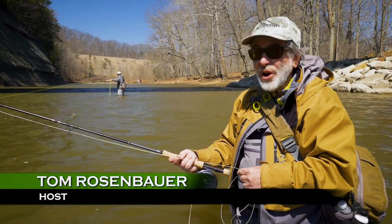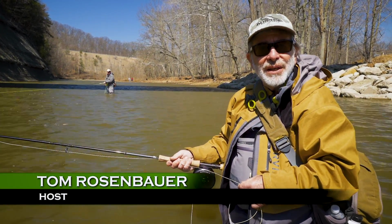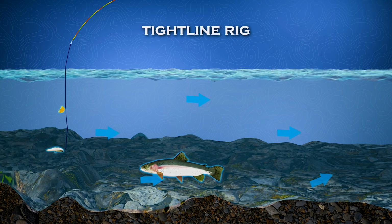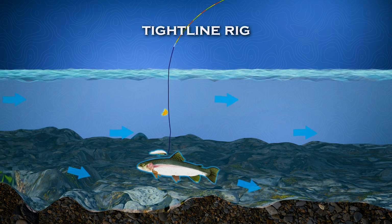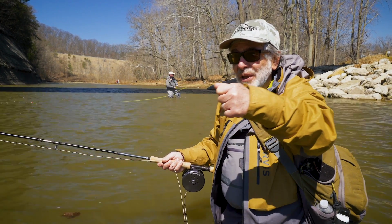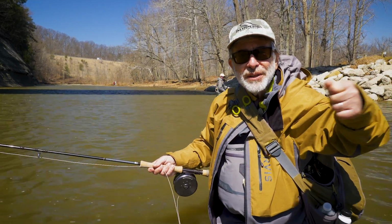What I'm doing is I'm using a very thin line, and it's all leader. I really only have the leader outside of the tip of my rod. So you plunk the flies down, whether it's weighted flies or a split shot, they go right to the bottom. That thin line doesn't have any resistance, and it cuts through the current, gets right to the bottom. Then you tighten up a little bit and just try to lead those flies down through the pockets.